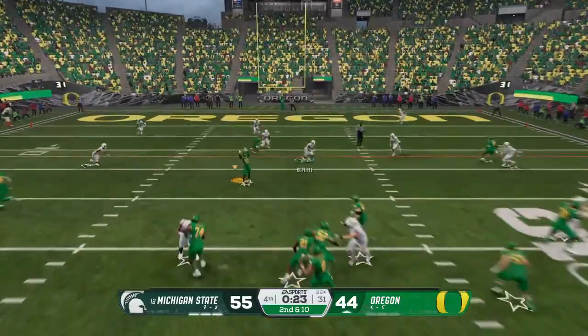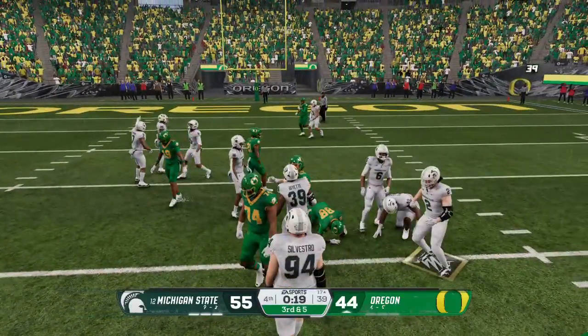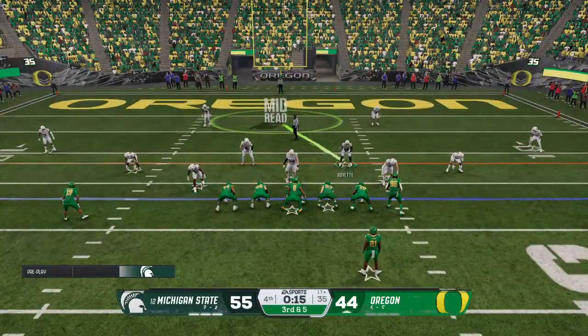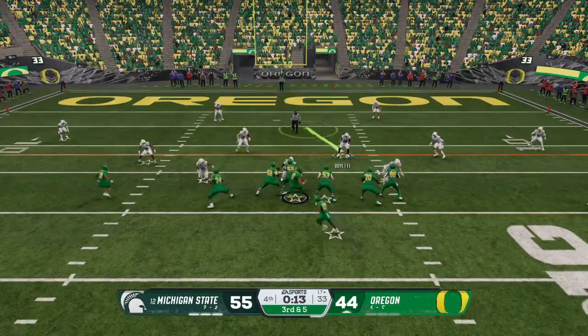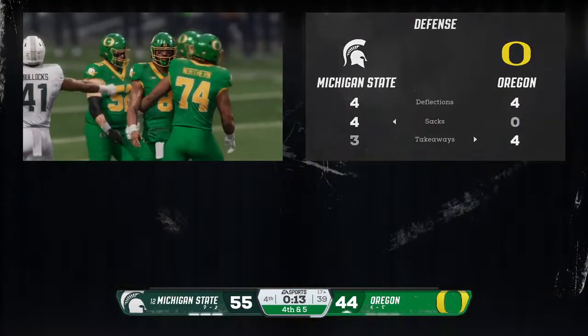Wants to go up top. Got his man. And a good job of coverage by that defense. Just a short pickup. They'll hurry to the line here to try to get off that third down play. And he's just going to spike it. QB spikes the ball to stop the clock.